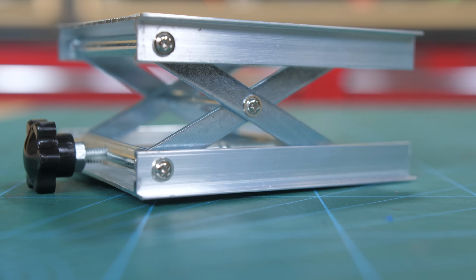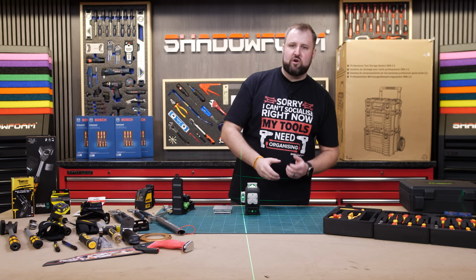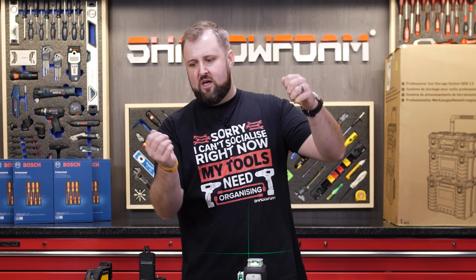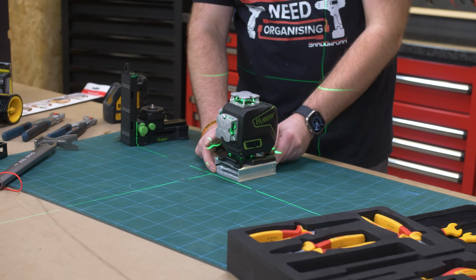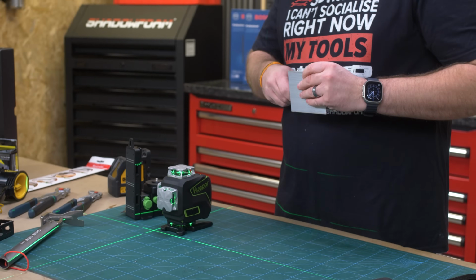Don't know about you, but sometimes I'll find myself stacking my laser on a stack of books, or I'm getting an upturned bucket, putting it on a cardboard box, on a toolbox, and I'm trying to put another book underneath, put another thing underneath, put some packers underneath. With this, it comes with this little fine adjustment table, so you can still use your upturned bucket if you need to, depending where you're working.